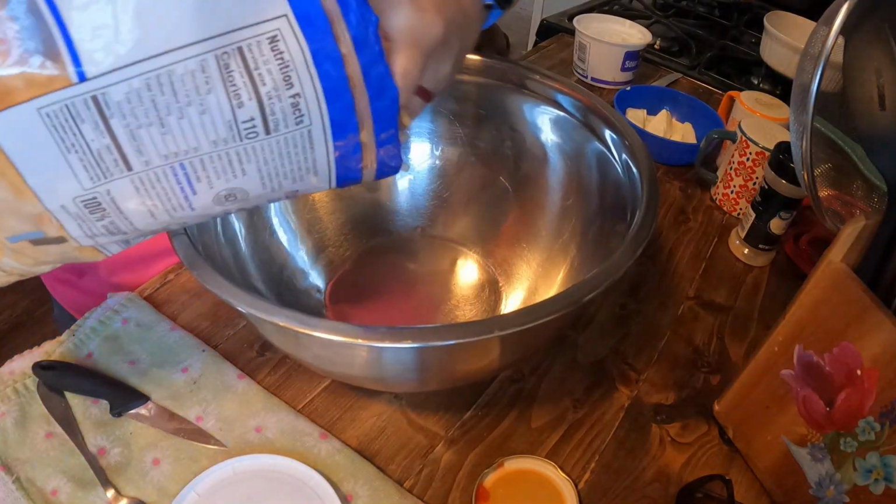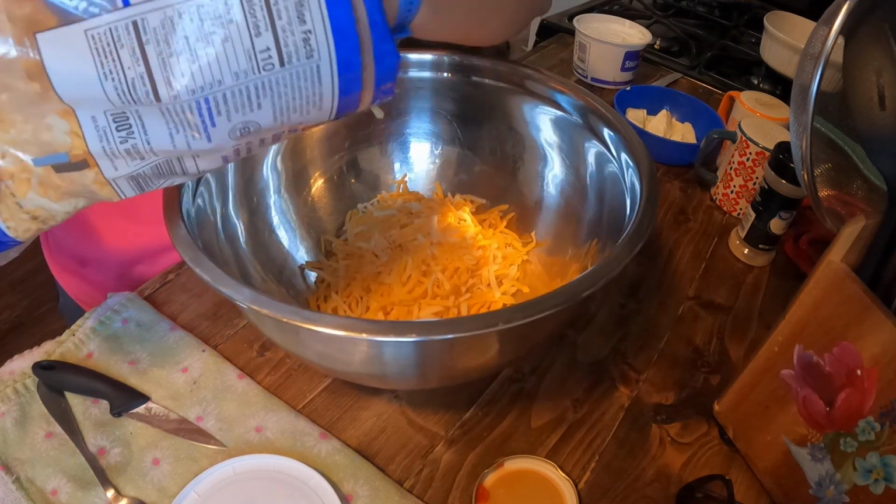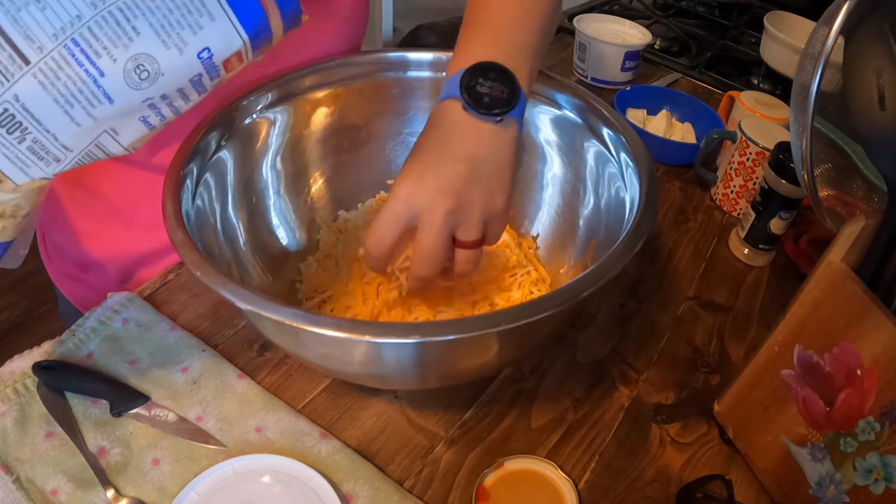This is going to be a dump and add as needed type of thing. That way you can make it to your liking. If you don't want as much cheese, you don't have to add as much cheese. If you want more sour cream, you can add more sour cream, and so on. I'm gonna put it in the bowl and you guys can see what mine ends up looking like. Alright, I'm just gonna start out with a couple handfuls of cheese. I think that's what we'll do first.